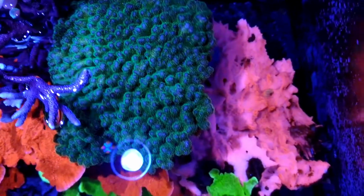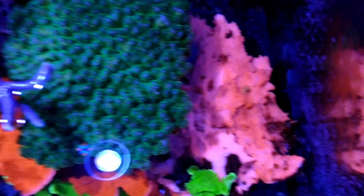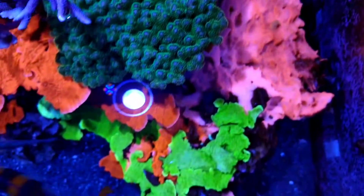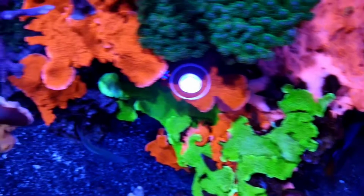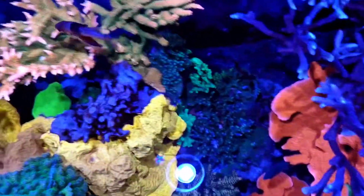I thought I'd give you a different view of the SBS tank this time. As you can see, the Passiflora on the right side of the tank, that thing is huge, and it's shading all the Montes around it, so I'm going to frag that thing back. Everything else is growing out pretty good.